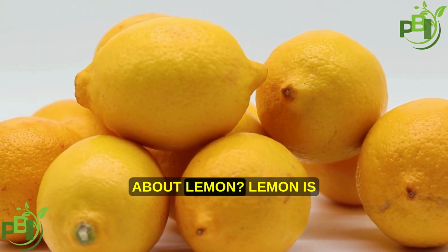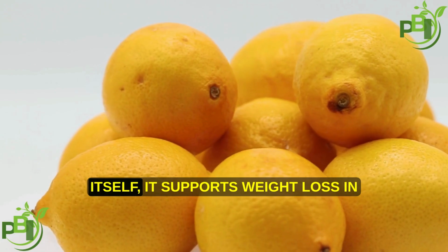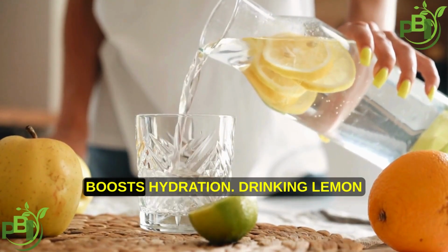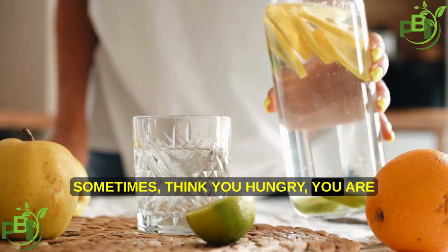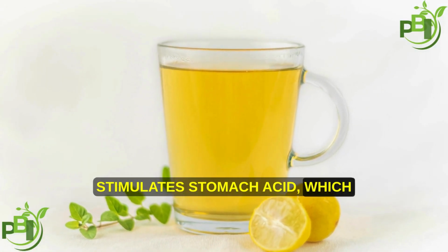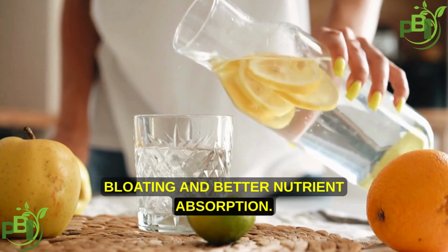Now what about lemon? Lemon is loaded with vitamin C and antioxidants. And while it's not a magic fat burner by itself, it supports weight loss in several key ways. One. It boosts hydration. Drinking lemon water helps you stay hydrated, and sometimes when you think you're hungry, you are just thirsty. Two. It supports digestion. Lemon juice stimulates stomach acid, which can help your body digest food more effectively. That means less bloating and better nutrient absorption.